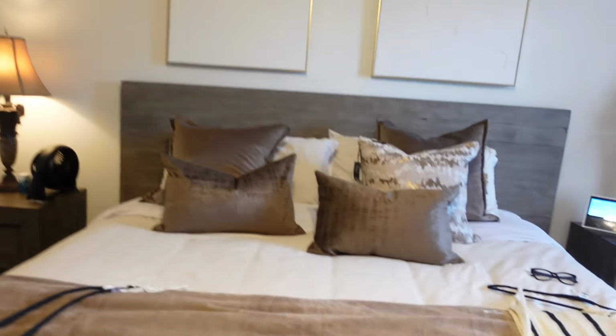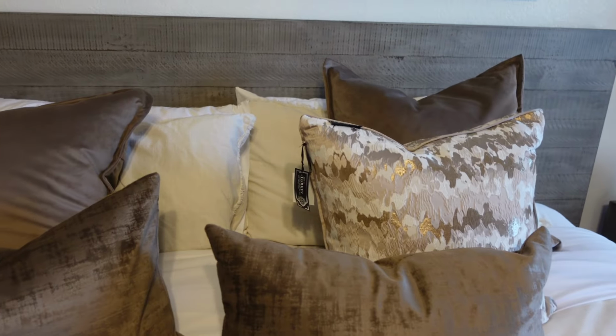I'm still looking for some more pillows for my bed. I might as well show y'all. At first I was like, I don't want to show it until after I finish doing it, but okay, whatever. This is what I got so far. These are the pillow combos.